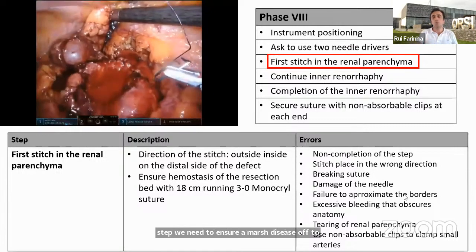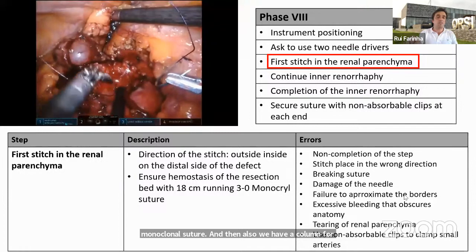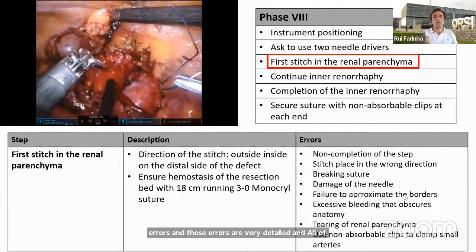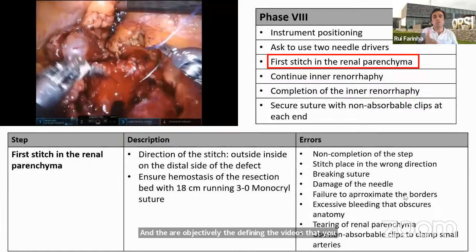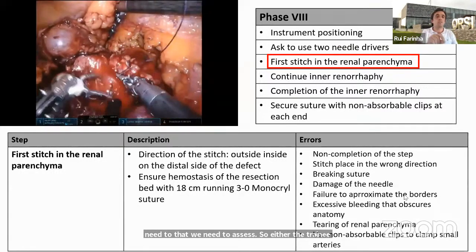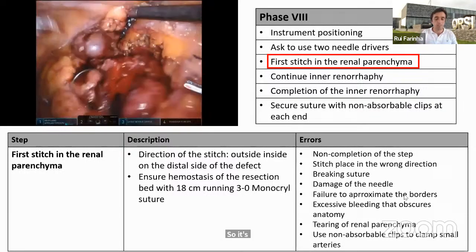And then also, we have a column for errors, and these errors are very detailed. And all of these phases, steps, and errors are objectively identified in the videos that we need to assess. So either the trainee or the surgeon either does or doesn't do this kind of error or this step or this phase. So it's very objective, this type of assessment.